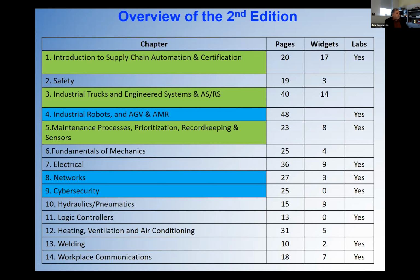So our second edition is going to play out kind of this way. Items that are not highlighted are basically replicated from the first edition. Items that are highlighted in green represent existing text in the first edition that we're going to rearrange and implement into the chapters that I've identified. And items that are highlighted in blue represent new material that will be added to the book.